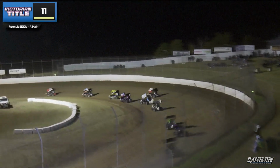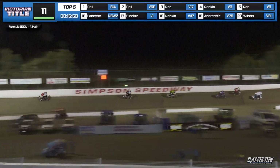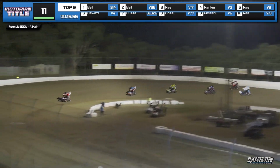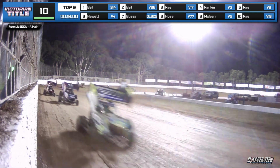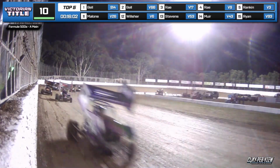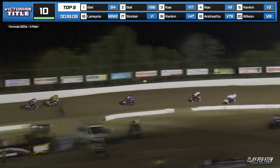Indy Ray, Geordie Ray, and Geordie Ray gets a spot from Terry Rankin momentarily. Maintains it down the back straight. Here comes Jack Hewitt up the inside of Terry Rankin as well. Oh, forced him out right, wide and close to the wall. But meanwhile, straight away, Jack Bell just seems to gap the field.